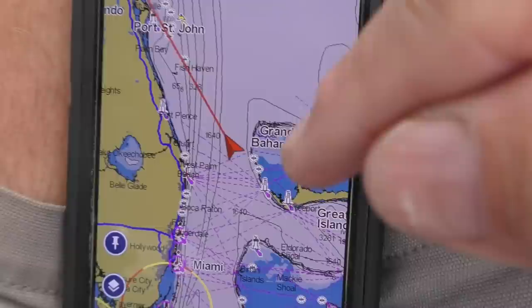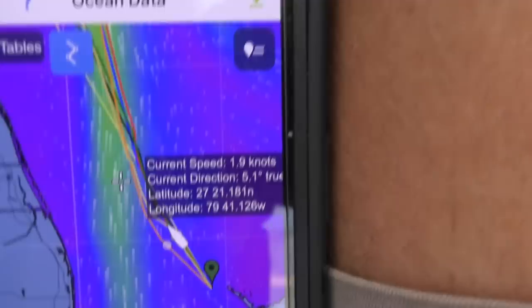There's Freeport there. There's West Palm Beach over there. That course is us, and we're going this direction. If I pull up predict wind, I can look at ocean data, and that'll give me the current. There we are entering the Gulf Stream, and it says it's running at 1.9 knots.